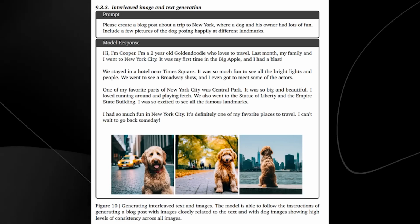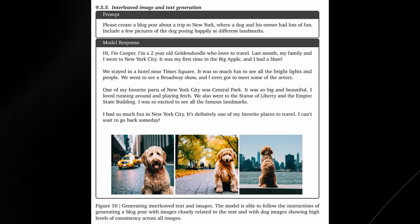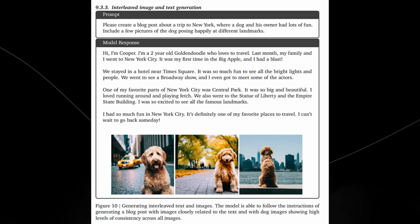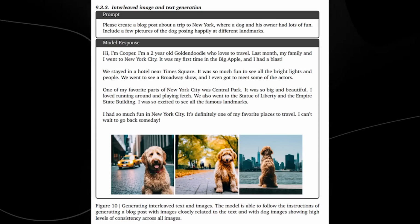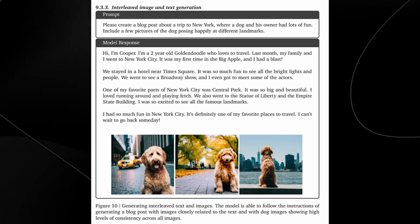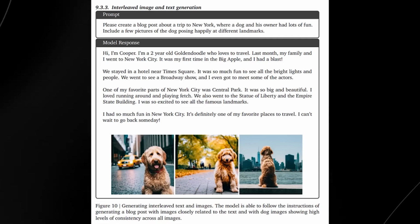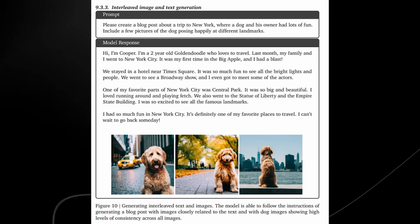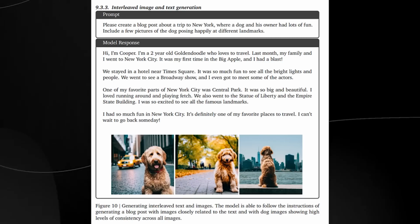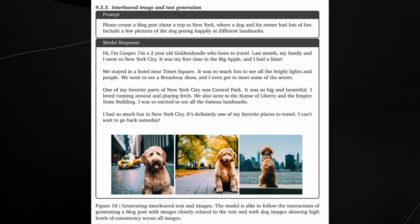So this is where we can see that this is something that is generating images and is able to follow the instructions of generating a blog post closely related to the text and showing us levels of consistency with the dog across all images. I find something like this really, really effective because once again, it's showing us that when you combine that multimodal capability, we are going to have something that is far superior to previous language models. You can't actually do this in GPT-4 in terms of the consistency. So this is definitely a step up from what we've seen previously.